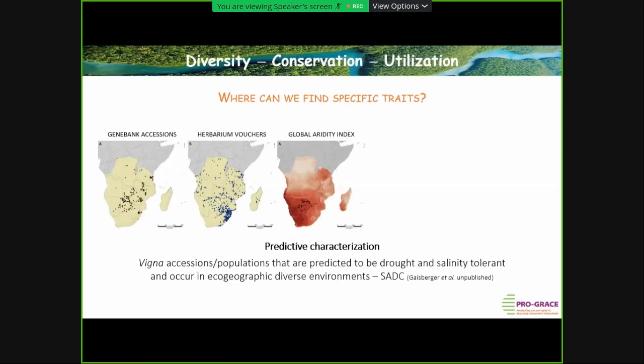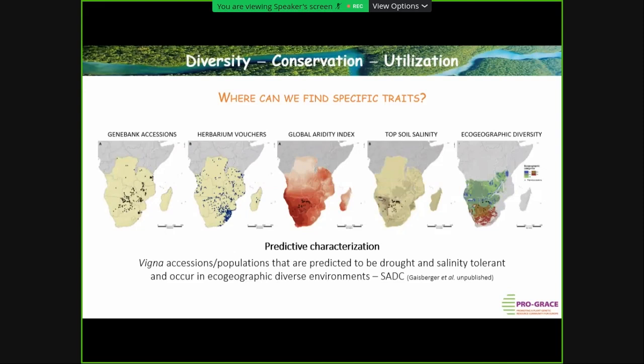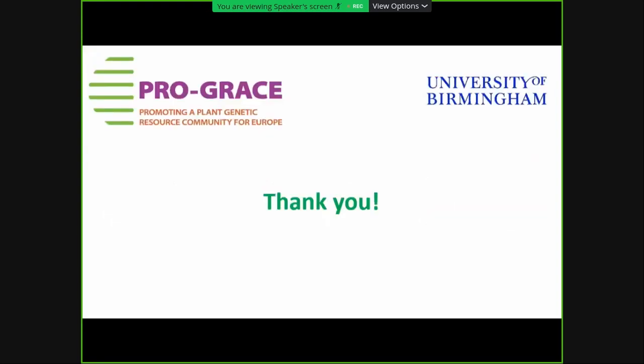This graph shows you gene bank accessions of all Wageningen wild relatives in Southern Africa, herbarium vouchers, and then very small, but in the middle you can see black dots showing the selected samples that are predicted to be drought and salinity tolerant. And what we did was to develop an ELC map, ecogeographic land characterization map, and then select from those previous accessions that subset, those that occur in various ecogeographic environments. So here you can start linking conservation planning and utilization.